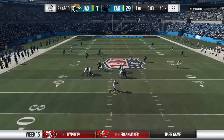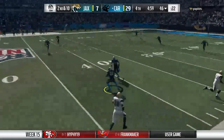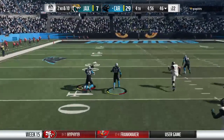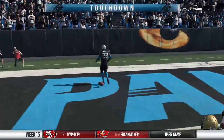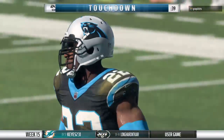Mahomes will try again on second down. And now here is another interception. Picked off near the 42. It's a foot race. And he will bring this one back. It's a pick six for a Panther touchdown.